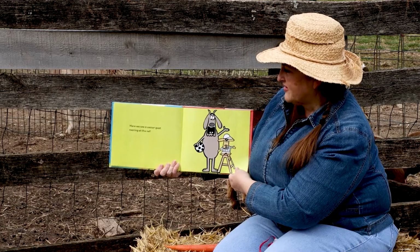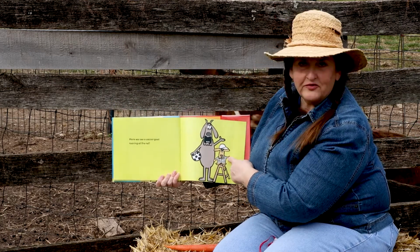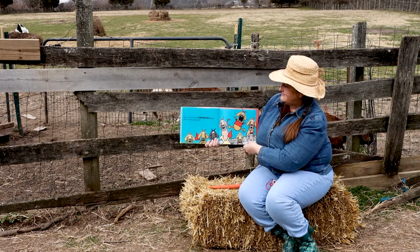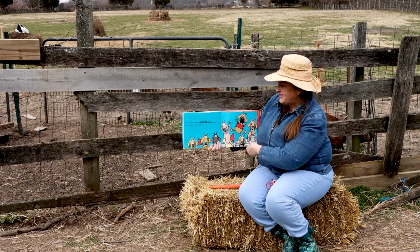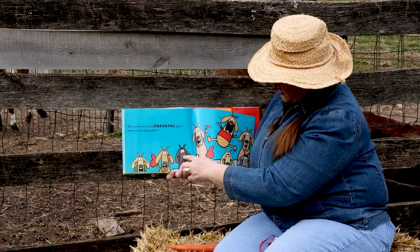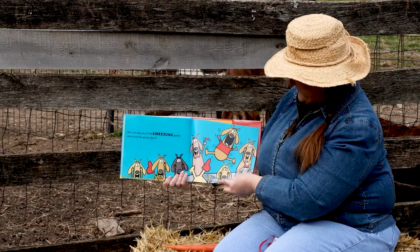Here we see a soccer goat roaring at the ref. Look at the little ref. But can we count the cheering goats who must be going deaf? One, two, three, four, five, six, seven, eight.